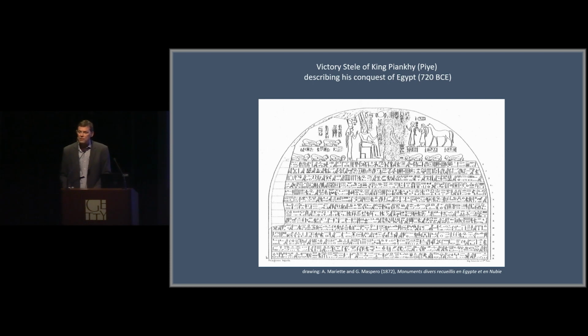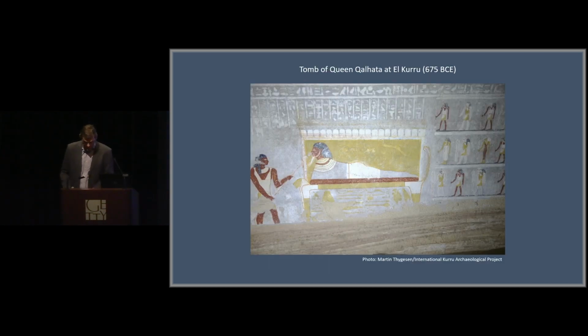As an ironic side note, this very important monument of ancient Kushite hegemony over Egypt was removed from what's now Sudan by a British colonial official and brought to Cairo, where it now sits in the Egyptian Museum in Cairo. Kushites also adopted elements of Egyptian elite funerary ritual. And here you see a tomb painting from El-Kurru of the burial of Queen Kalhata.